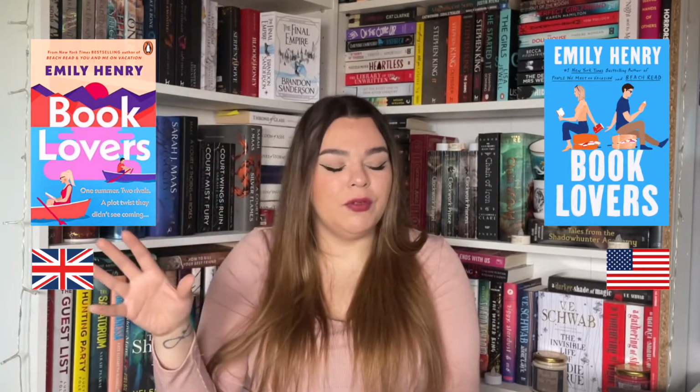But the US edition, I do really enjoy. Again, it has Book Lovers in a really big font, but it's like they're sitting on the font and they're passing books back and forth. The two characters are turned away from each other. It makes sense, this color palette. The blue with the yellow and hints of orange and red just makes sense to my brain more.